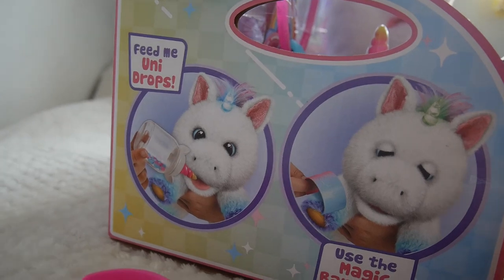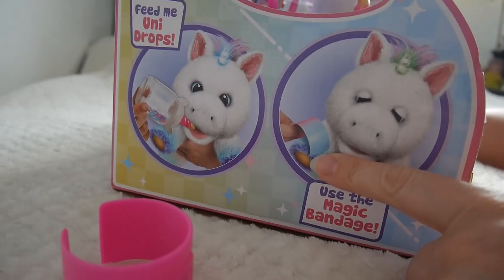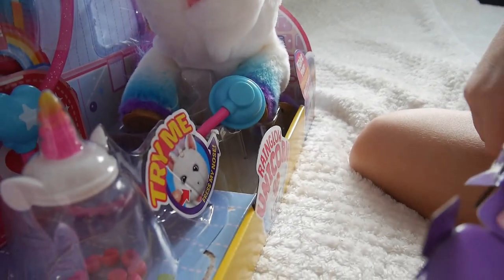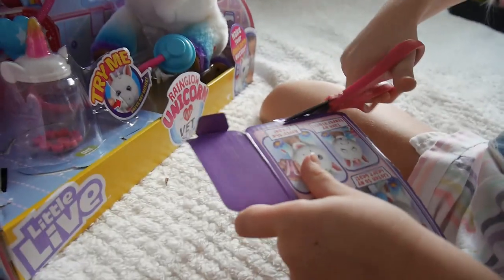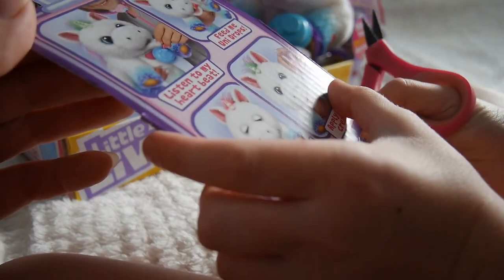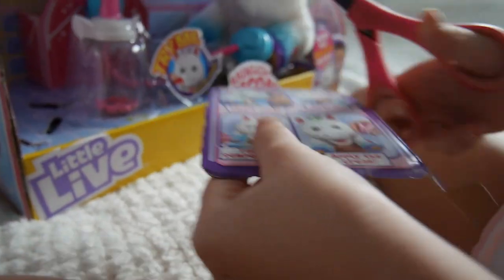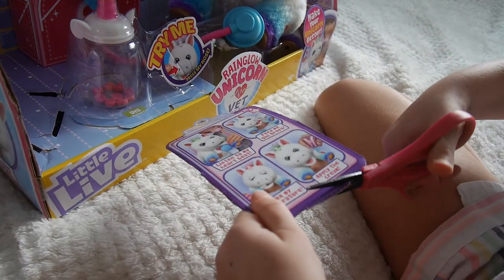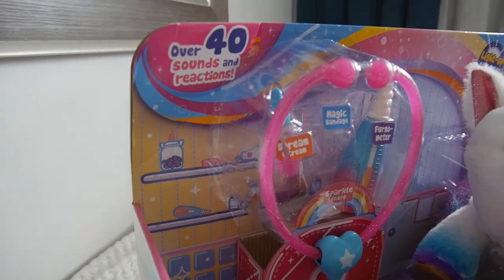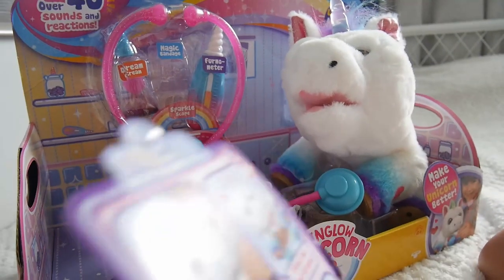Feed me uni drops. Use the magic bandage. Does it change color? Yeah, like. Wow. Yeah, the unicorn horn changes color. Wow, that's cool. So this is some kind of chart of what you have to do? Yeah, see, if it hurts his paw, you can put some dream cream. If it starts coughing, you can put some magic drops, uni drops. Okay. Oh, look, it also says it has over 40 sounds and reactions, so it's like an interactive unicorn thing.